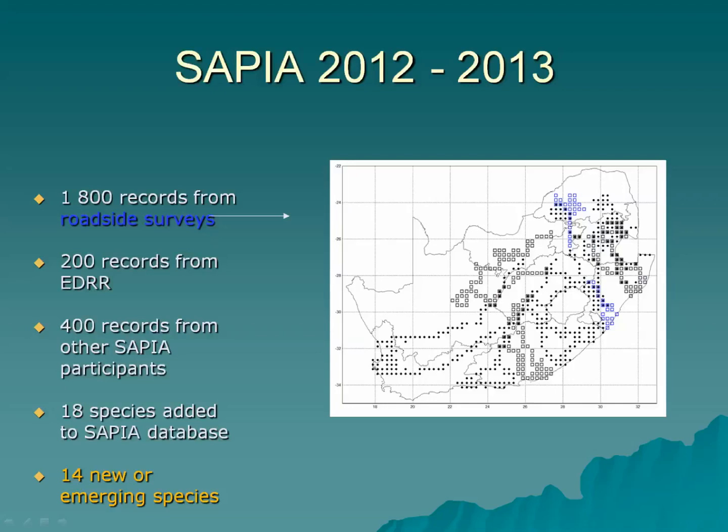18 species were added to the SAPIA database, and of these, 14 were new or emerging species, of which we've got no other record. This is the first record for South Africa of species growing outside of cultivation.